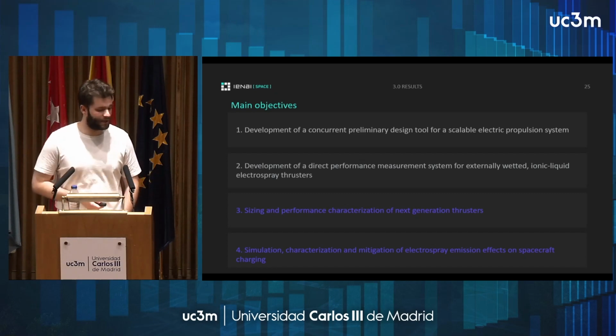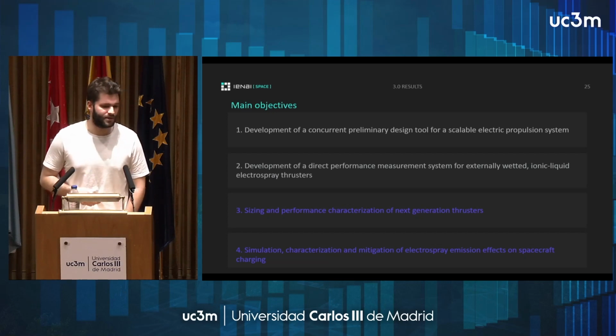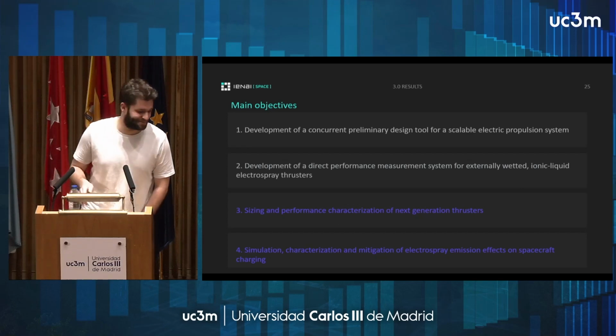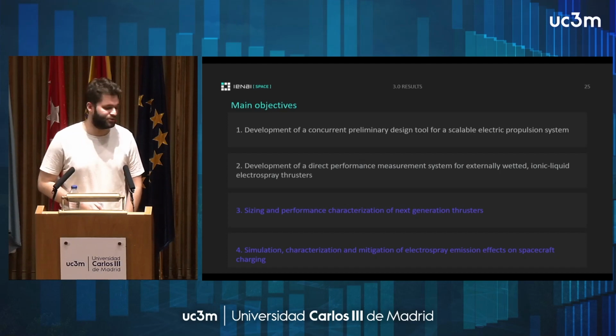And finally, regarding the last objective, that, as I said, is not really the main one. We have developed a preliminary charge sensor setup to actually measure the charging of a floating system based on electrospray in a vacuum chamber. And well, there have been some simulations about the charging in the space environment. As I say, it's not the main objective, but well, it's there. So there's already some progress into that.